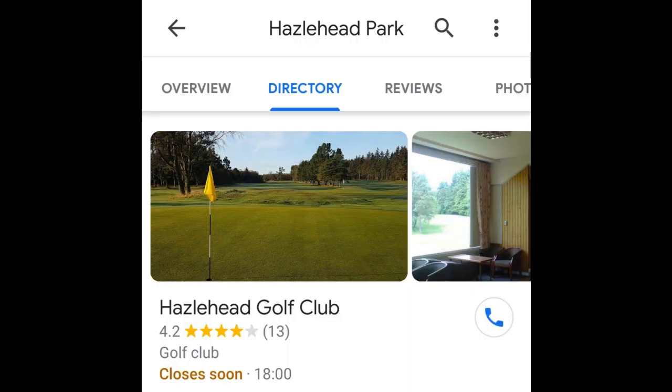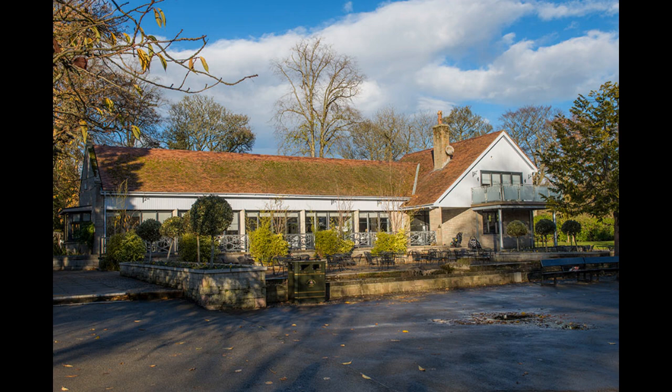Right, so first up we've got Hazelhead Park. Hazelhead Park is the biggest park in Aberdeen. It actually opened in 1920, so it's quite an old one. And in it, there's a full golf park. There's 5 huge fields, a cafe, and a play park.